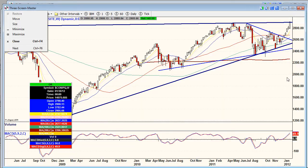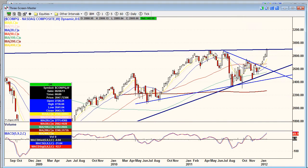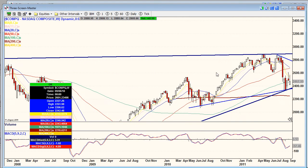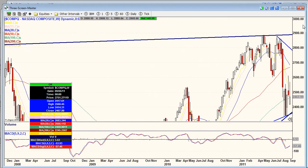On the weekly chart, we have this big trend line. We're just barely above that right now, and that line goes back a little. Oh, I need to actually tighten that on those guys. So now let's see where we're at.